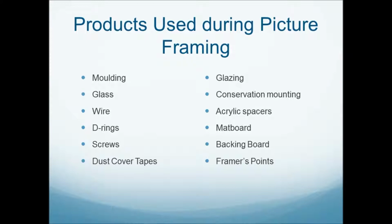Here is a review of the products that can be used during picture framing. This list indicates items which I concentrated on in this webinar. There are many other products that can be used that have not been mentioned here. The ones I have mentioned here are molding, glass, wire, D-rings, screws, dust-covered tape, glazing, conservation mounting, acrylic spacers, mat board, and backing board. One product that I did not cover and that is not listed here are framers points.